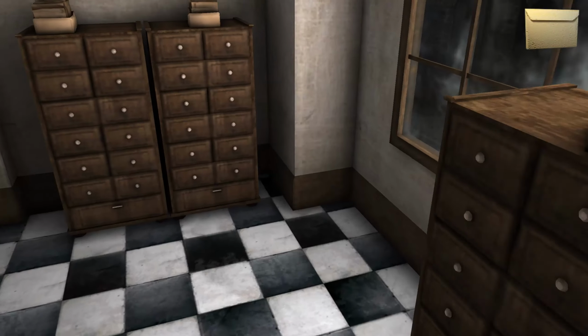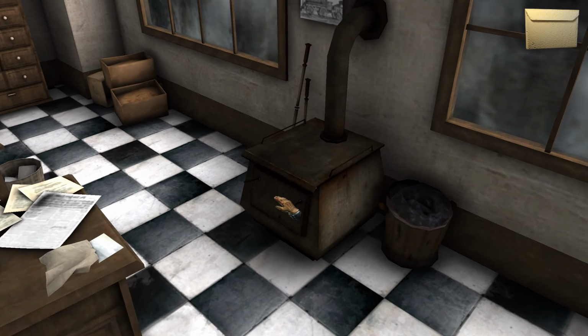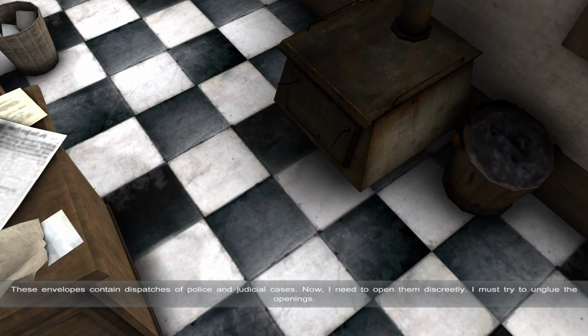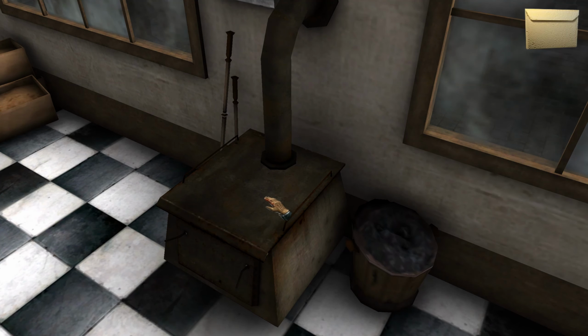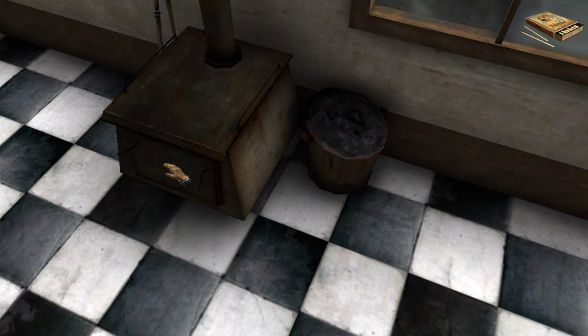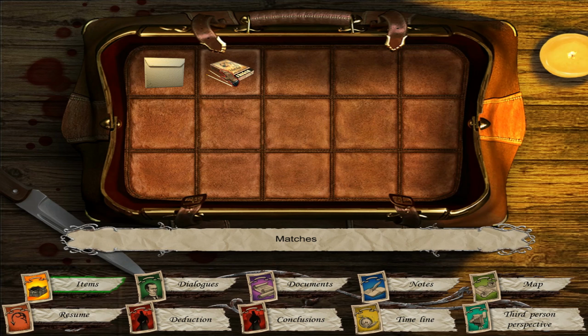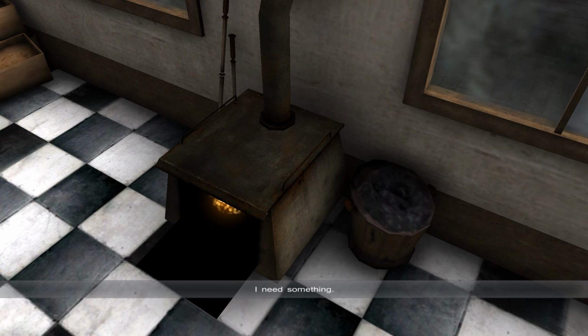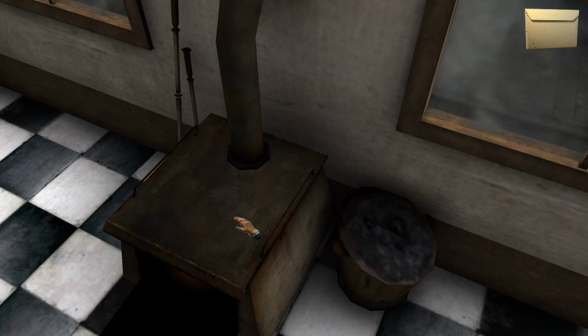Alright, now we need to put them next to the stove, I believe. These envelopes contain dispatches of police and judicial cases. Alright, we need the matches. Okay, now we can... These envelopes contain dispatches of... Oh, let's see.